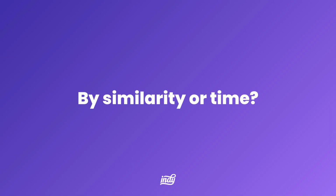Coming up with a strong system is going to take a bit of trial and error to see what works for you. So ask yourself, do I want to organize tasks by how similar they are? Or maybe block out entire days to focus on just the admin work? And once you nail down your system and stick to it, you can take a lot of the stress out of freelancing by creating a routine that works for you.